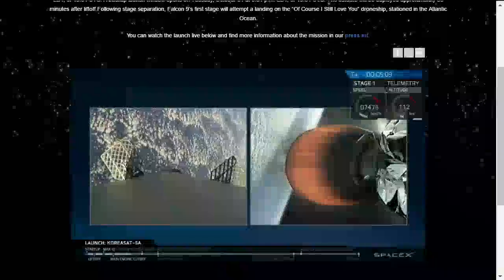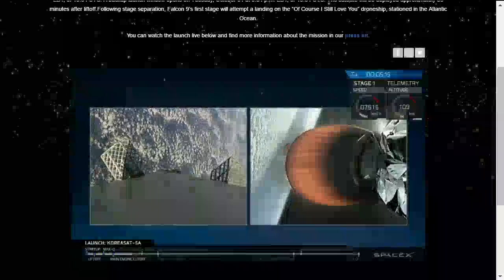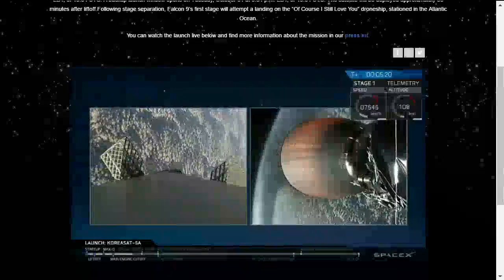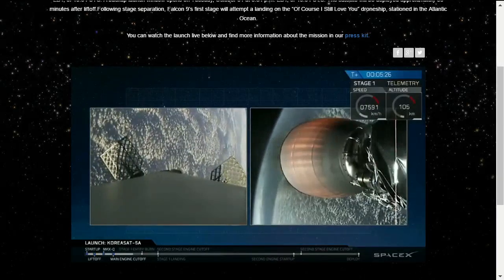Our second stage burn is going to last till about T plus 8 minutes and 30 seconds. Then that second stage engine will shut down. We'll be coasting for about 20 minutes. And then we will have our second burn to put Koreasat-5A into the final geostationary transfer orbit.